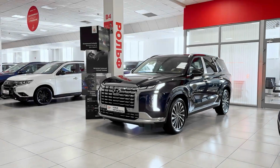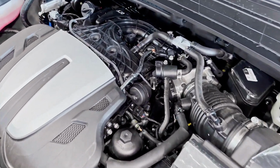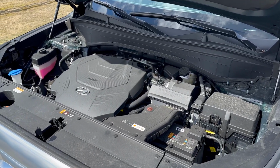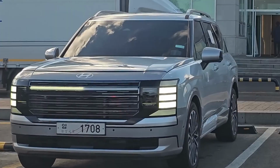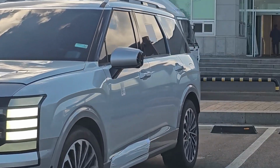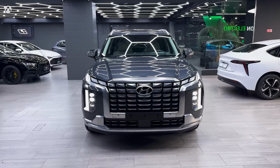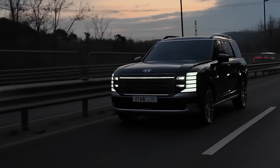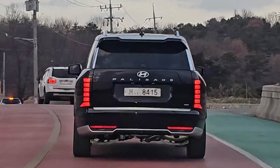The current lineup only offers a 291 horsepower 3.8-liter V6, so it remains to be seen if Hyundai will switch to a turbocharged 4-cylinder and possibly offer hybrid or plug-in hybrid variants, as it does with some of its other SUVs. The 2025 Palisade starts at around $38,000 and ranges up over $55,000, so expect those prices to get a little higher too. On to our last detail on the upcoming Hyundai Palisade.